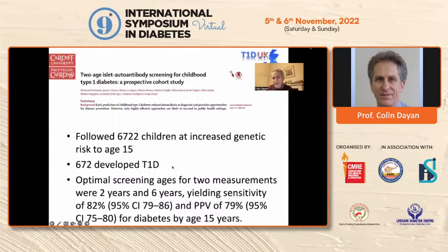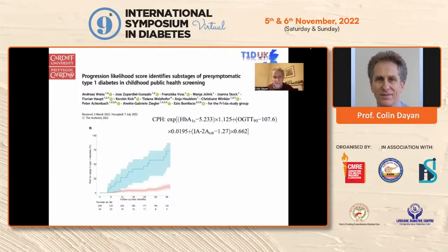And they looked to see when the autoantibodies appeared. And it seemed that the best way to pick up the people who were going to develop diabetes, or 1 in 10, was to do a screen at 2 years and 6 years. An alternative is to screen just once at 4 years, but you would miss more of them. By screening at 2 and 6 years, they estimated that you would pick up 80% of the children who were going to develop diabetes by the age of 15 years. There's still, of course, a group that are going to be missed. But those are a group that could be put into therapy.